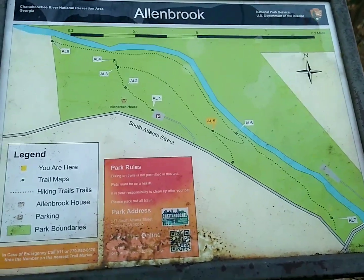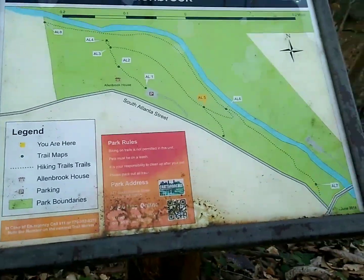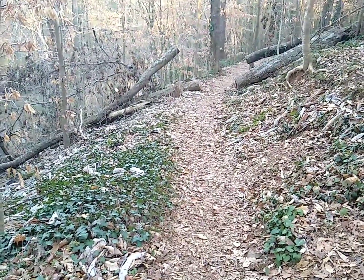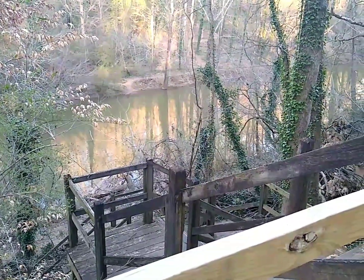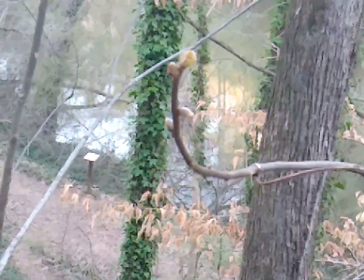So here we are at AL5, and looks like the trail still kind of goes downhill. It's been pretty flat up till this point. We'll see how much it goes downhill. We have steps that go down to the trail next to the river. And another directional sign right here.